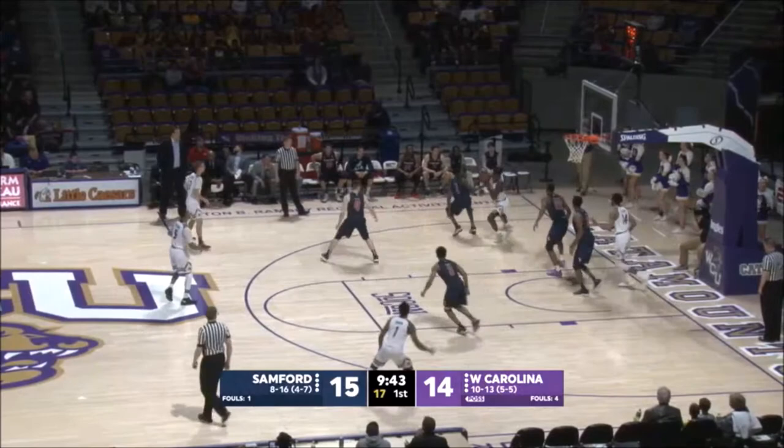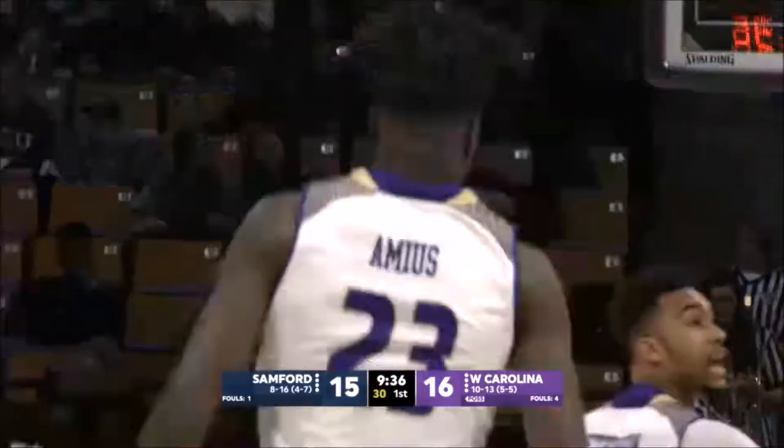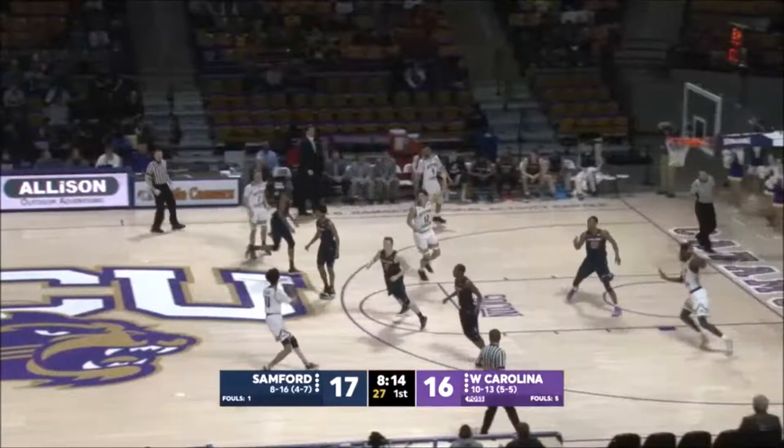Rejected inside by Eric Adams. Offensive rebound by Mike Amius. How about that nifty move, up and under? That is very difficult. It looked like he was just going to dribble all the way up the basket. Amius was all alone under the basket.